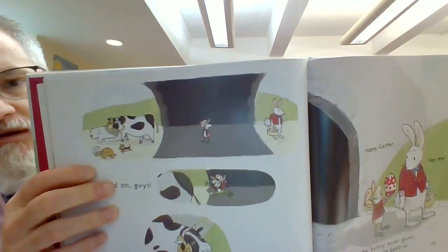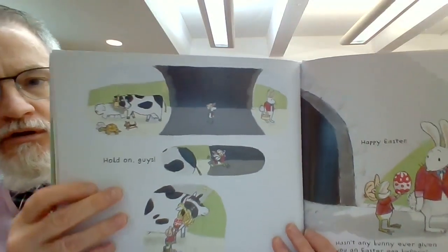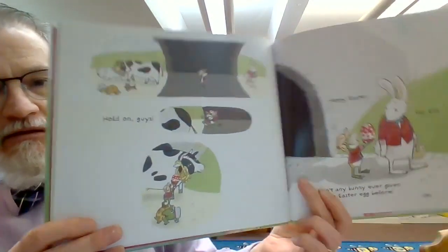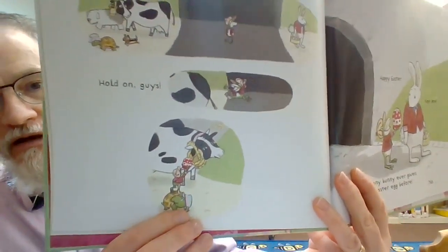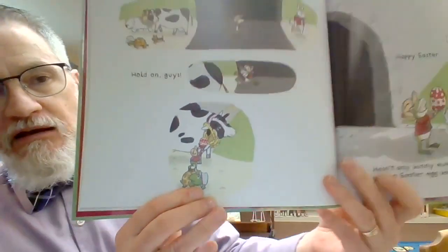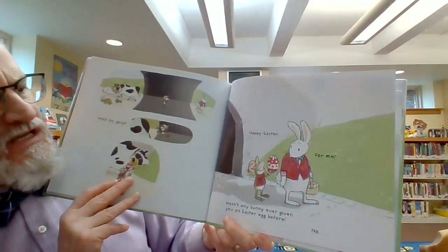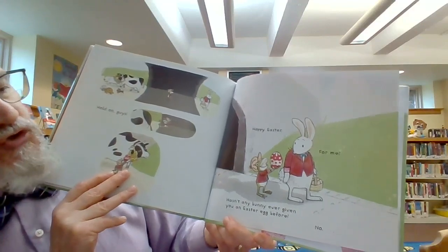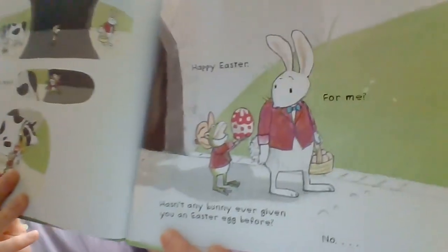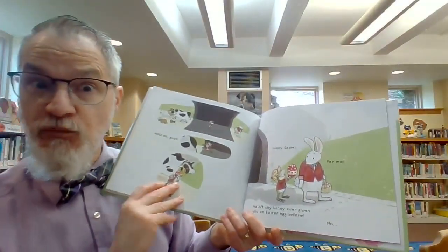Look, his friends are leaving. Peter the Frog's looking over his shoulder. Hold on, guys! Oh, look, what's he doing? He's getting an egg. What do you suppose he's going to do with that egg? Happy Easter! For me? Hasn't any bunny ever given you an Easter egg before? No! How do you think that will make the Easter bunny feel?